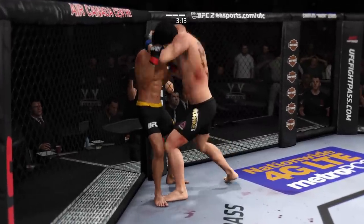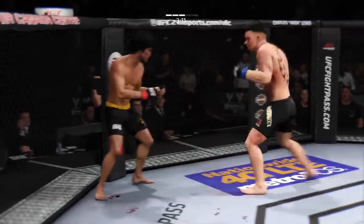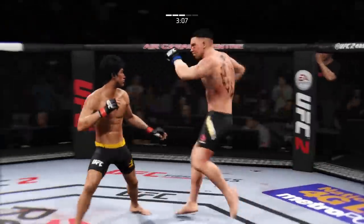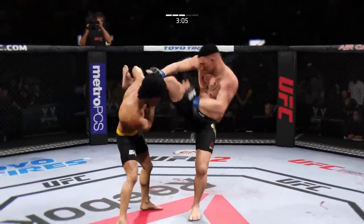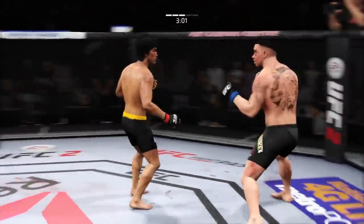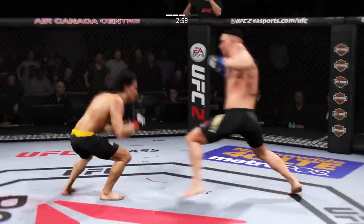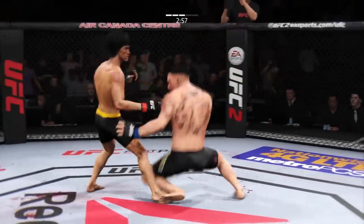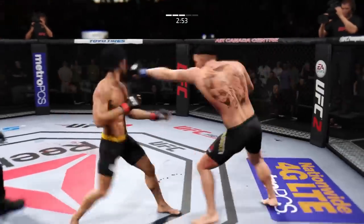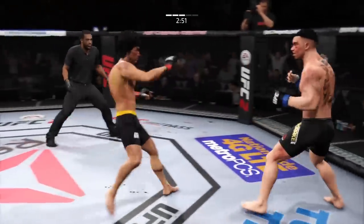Blocked. And he pulls away. Great front kick to the face. Look at that. A kick to the body. Hard straight punch. Oh, oh. Combination. Oh, stunning jab.